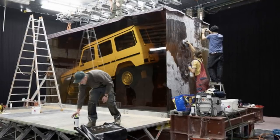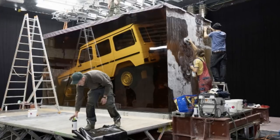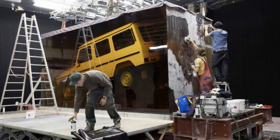The G-Class will still boast off-roading goodies such as a live rear axle, permanent four-wheel drive system, and 3 differential locks.